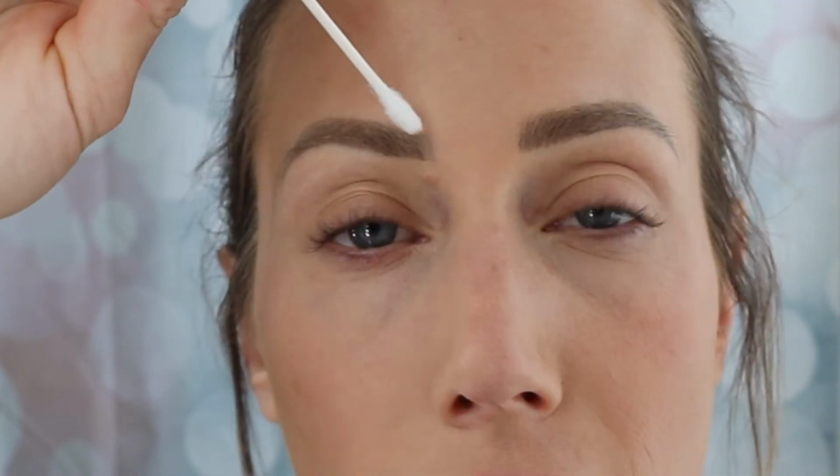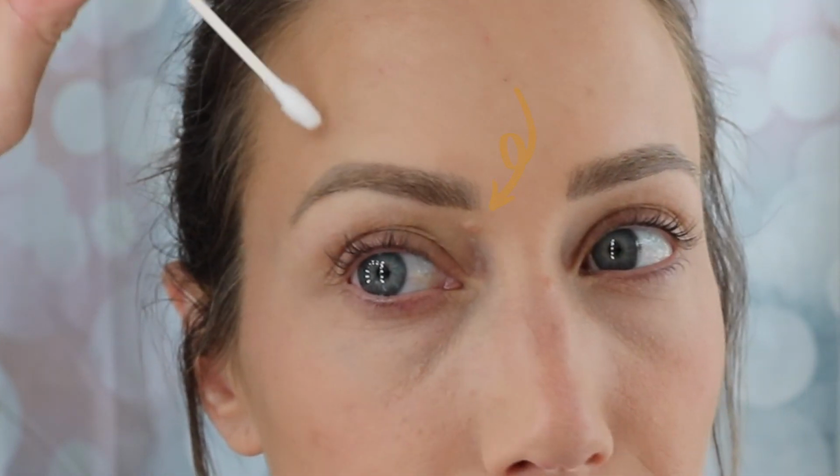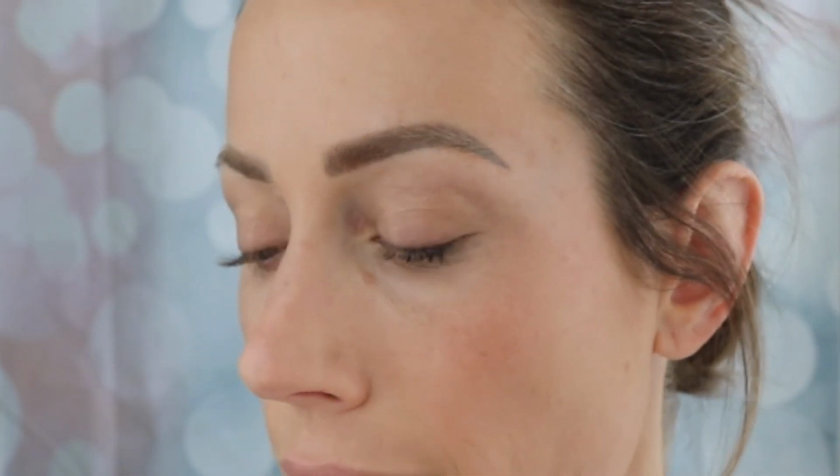Because of this, I really don't need to wear makeup. They look perfect right now. However, I'll try to get close without embarrassing myself. If you can see, they're just not as defined, especially in the front area and in the arches where I don't have as much hair.